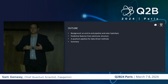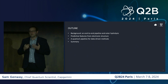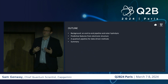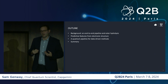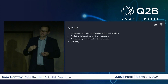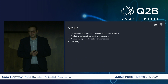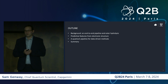This is one particular example which is very much a real problem, a real challenge in the consumer products industry. It's something of a toy problem as far as quantum computing is concerned. It's a first step on that journey, but I'll build that out as we get through the talk. I'll first talk about some of the predictive features that can go into a data-driven approach, focusing on classical methods, and then I'll talk about mapping that in as an example of how pieces can come together in a quantum computational pipeline.